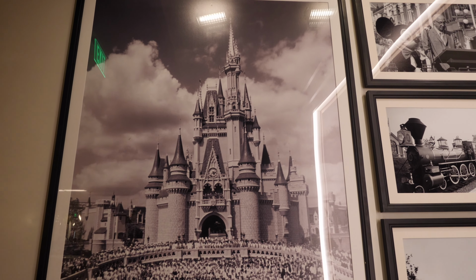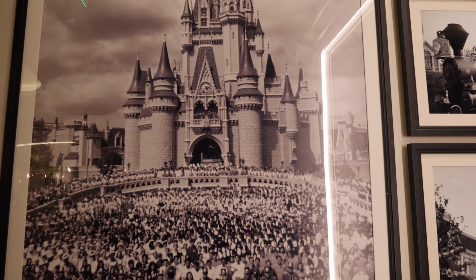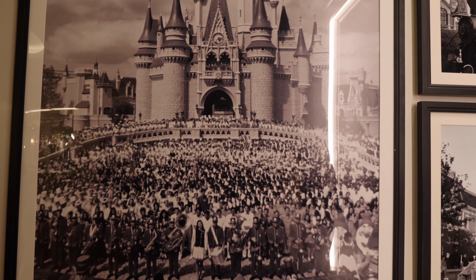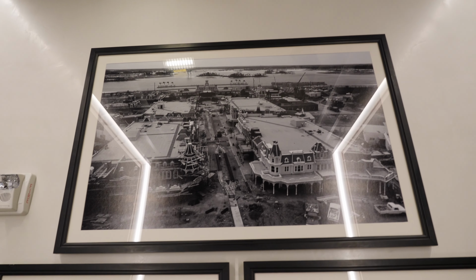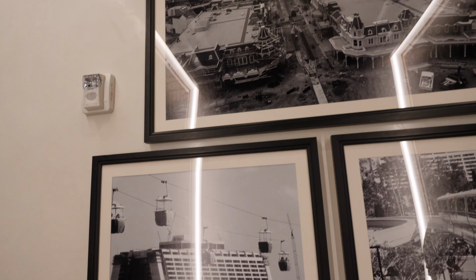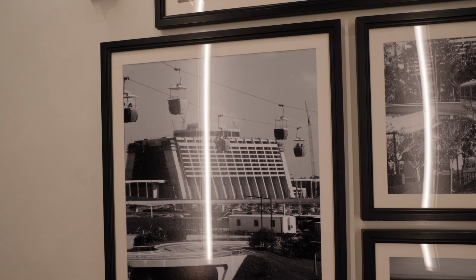So do take some time to enjoy some of these vintage photos from the opening of Disney World here. And depending on how old you are, you may remember that. The first Skyliner.